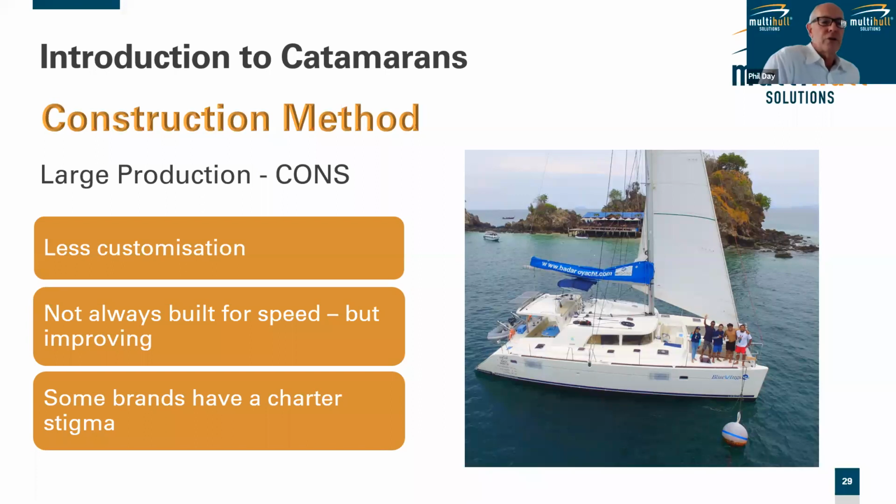Now, some of the cons too, well, some of the brands are made for the charter industry. And not Fontainebleau. No.